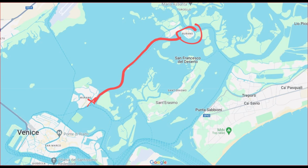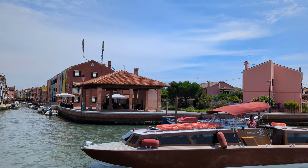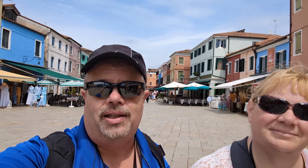That's talent. Our next stop was the island of Burano, which is about 4 miles from Venice by water taxi. Burano is known historically for its lacework, as well as its brightly painted historic buildings. We're in this little cute square here. Let's pan behind me and see.